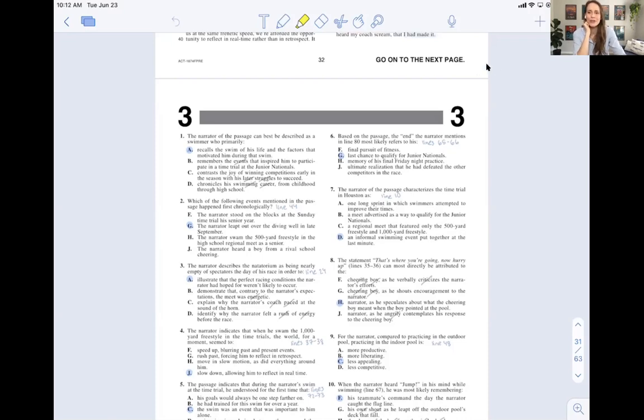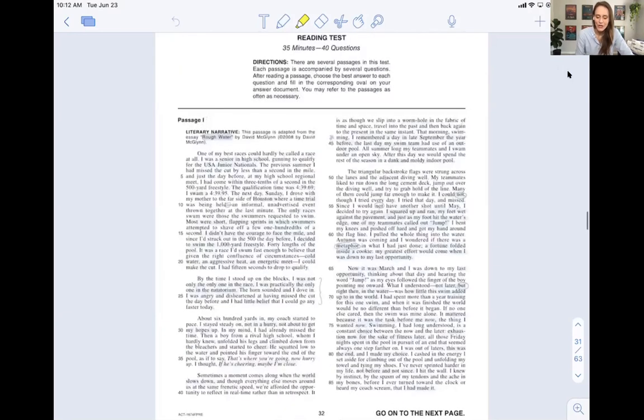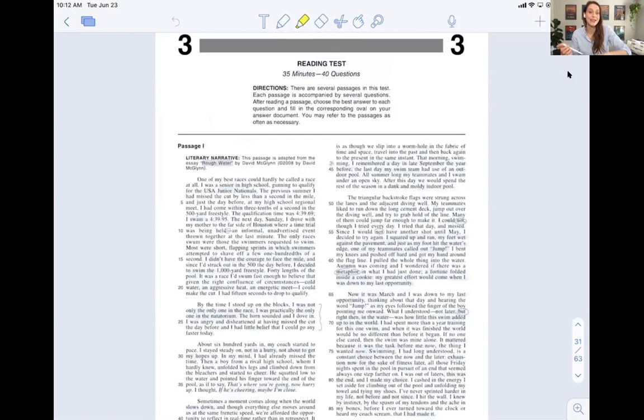So what does that mean for you? It means that you want to get through the passage as quickly as possible. You want to skim it, or read it if you can read really, really quickly.